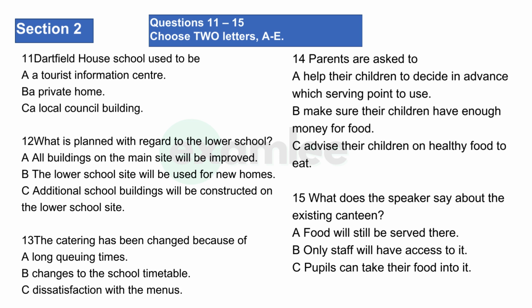The school has grown as the local population has increased, and I can now give you some news about the lower school site, which is separated from the main site by a road. Planning permission has been granted for development of both sites. The lower school will move to new buildings that will be constructed on the main site. Developers will construct houses on the existing lower school site. Work on the new school buildings should start within the next few months.